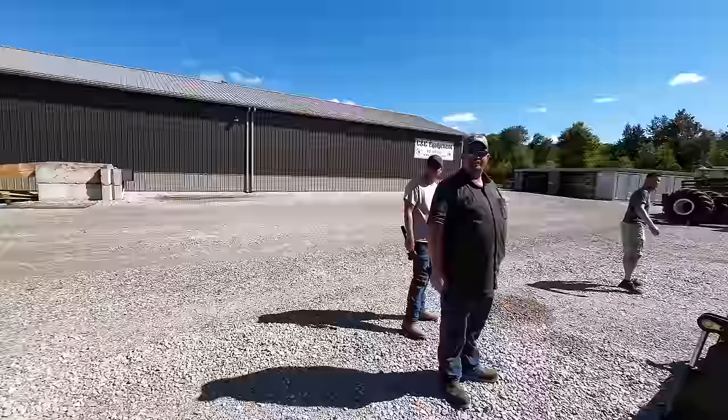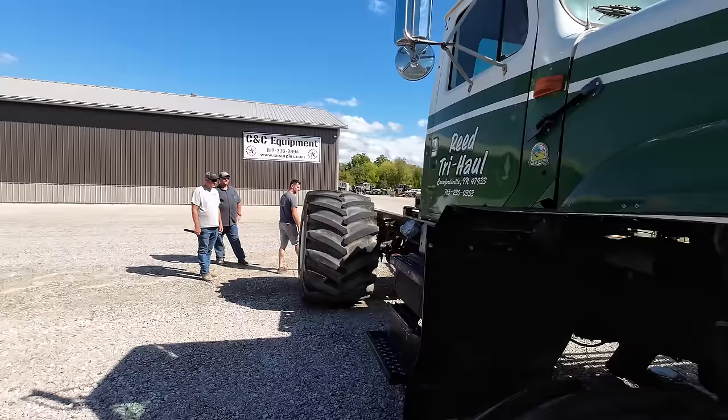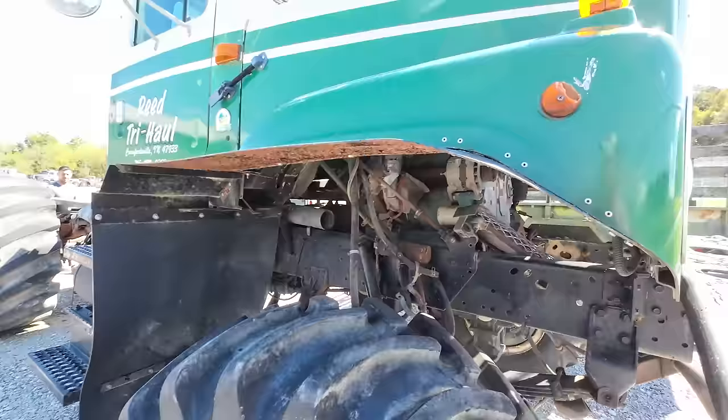8V92 Detroit. That thing's got to sound good. Oh, yeah. 55 wide open. Why are we all walking past this thing? This thing's sweet. Bought the whole truck for a wiring harness? And we've got a monster truck sitting here and we're not doing anything with it? We're thinking about putting this axle on the back of the Shorty truck one day. That would be cool.